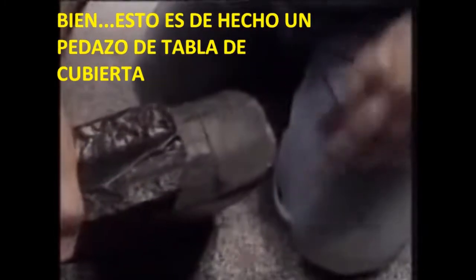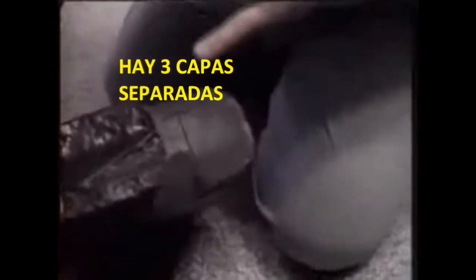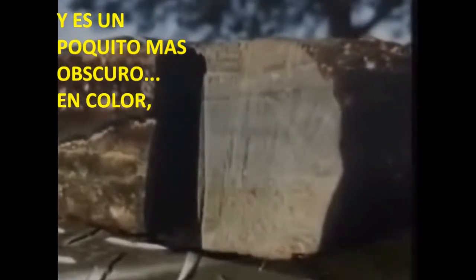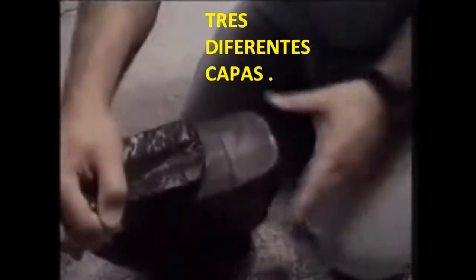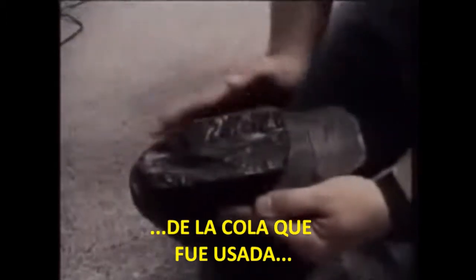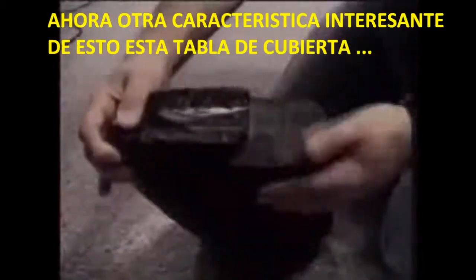Now, one of the unique things about this, if we can get it in the light just right, this is actually a piece of deck board that's been laminated. There are 3 separate layers. You can see one right here. There's a larger center section, and it's a little darker in color, and then a bottom section here. 3 different layers. This area right here appears to be a silica replacement of the glue that was used to glue these boards or laminate these boards together. Some of it has seeped out the side.